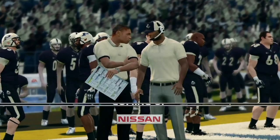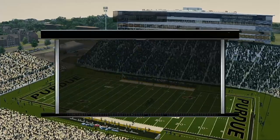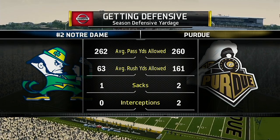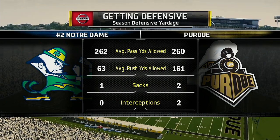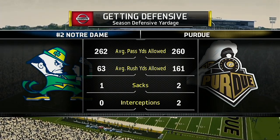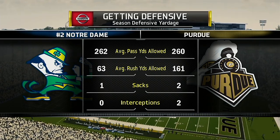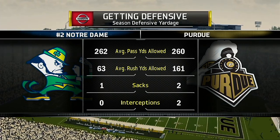Innovation that excites. An in-state battle between Notre Dame and Purdue. The Fighting Irish and the Boilermakers are on the field, finishing up pregame warm-up. The intensity starting to rise. A lot at stake. Not only bragging rights, there's also the battle for the Shillelagh Trophy.